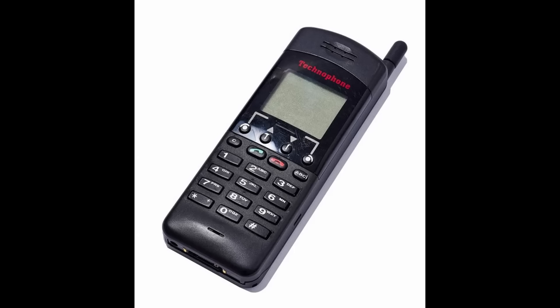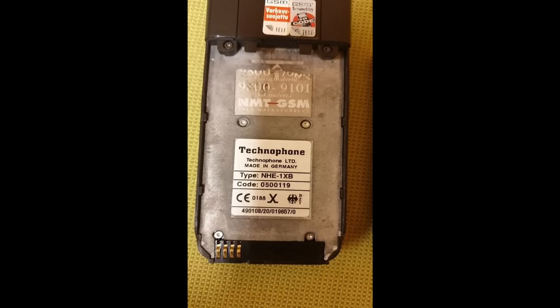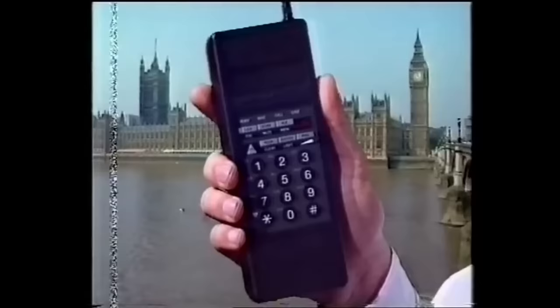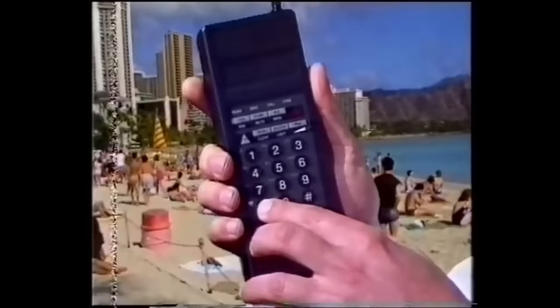I found these images of a Technophone-branded Nokia 2110 from 1995. The 2110 was a flagship phone for Nokia. It's really interesting to see one with Technophone branding. And I find it strange that the Technophone brand is not as well remembered today. But this was all before the groundbreaking Nokia 5110 and 6110 that changed the industry at the end of the 1990s.